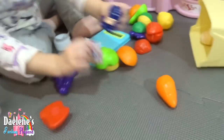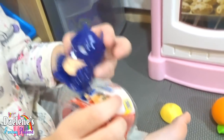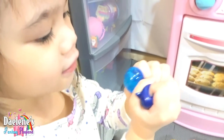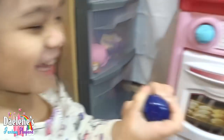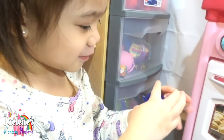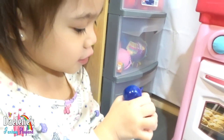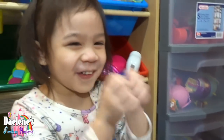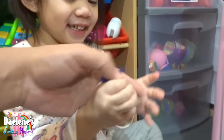Oh no, Batman is jumping now like a frog. Oh my gosh. What are you doing to Batman, Daelene? What are you doing? Oh no, Batman is squished. Oh yes. Stop chewing, Batman. That's not right. He's a superhero, Daelene. What are you doing? Okay, let's check him out.